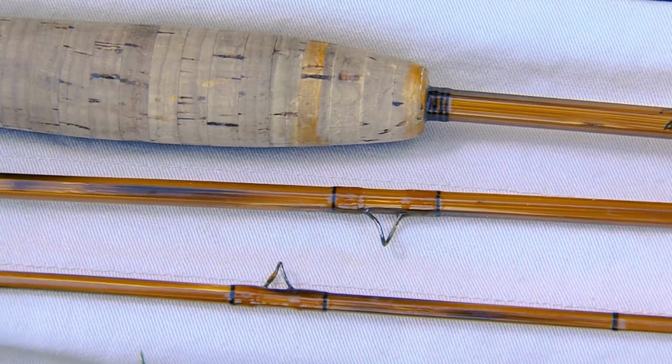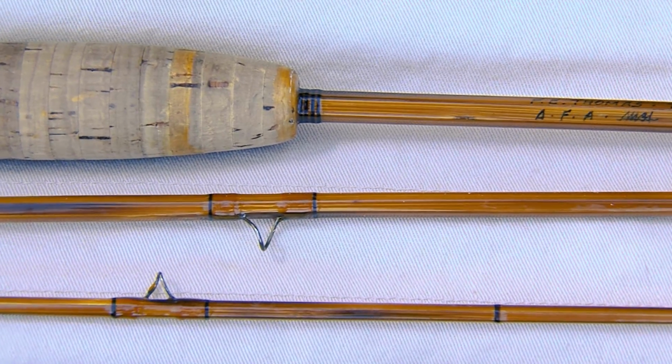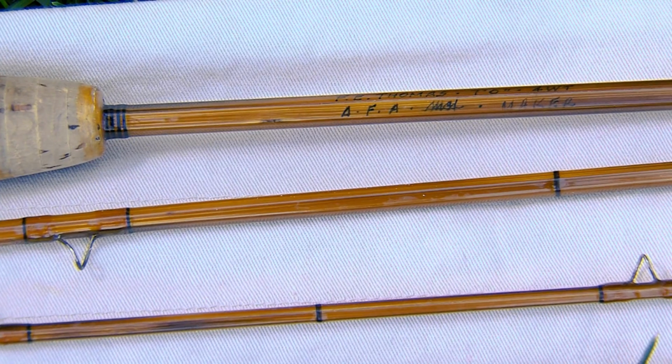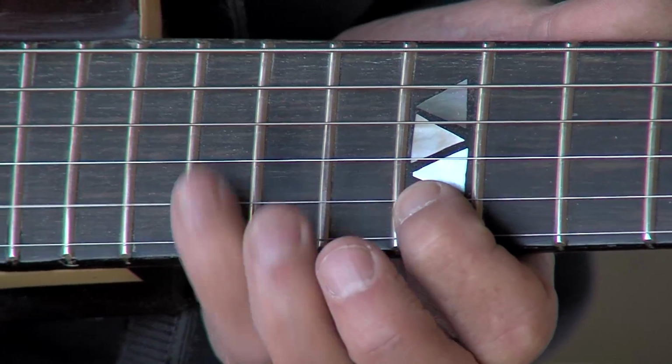It may not be alive anymore, but it comes alive in your hand. When you stick a fish with a bamboo rod and you see that thing bend, and it comes alive and starts vibrating in your hand. That's nice in graphite too, but it just doesn't seem to transmit it. It's kind of a soul to soul thing. The soul of the fish to the soul of the rod to the soul of the angler. Give me bamboo, man.